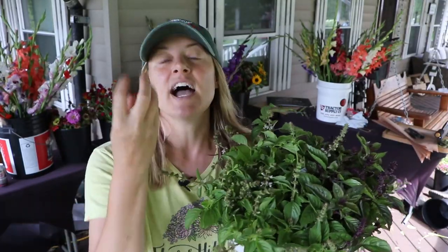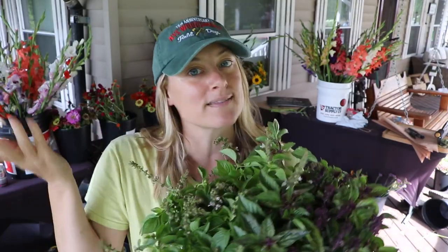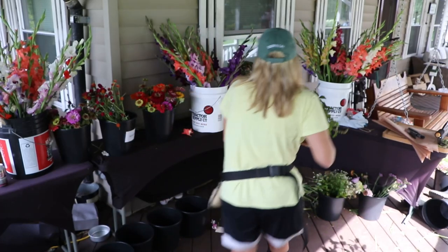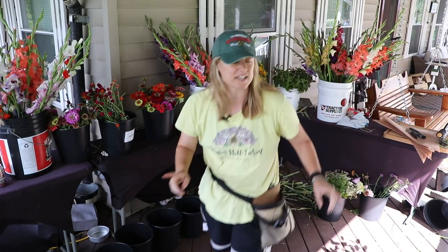People walk by my tent and they can smell the basil and it draws them in and they say, ooh, it smells so good over here. And then I say, well, that's the basil. And most people didn't even know that cinnamon basil was a thing. So cinnamon basil and Sweet Annie is going to be making up the aroma in today's bouquets.